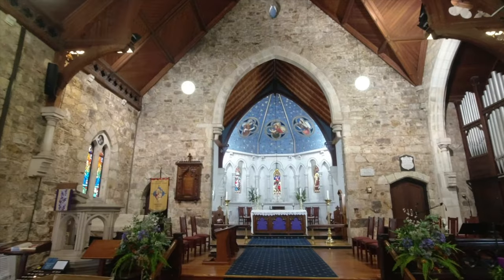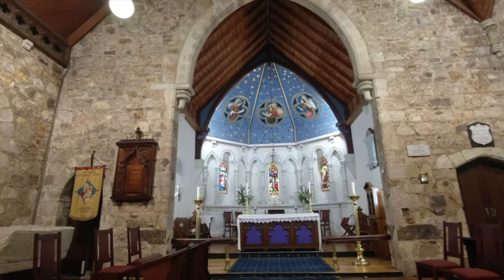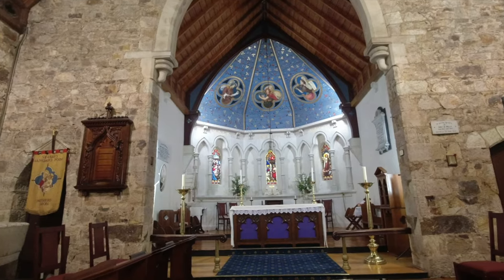Just walking up the center of the church now. I've noticed that all the stonework here is very rough. It's not dressed or plastered in any way. But right ahead of me in the chancel and in the apse, it's all beautifully plastered. It was described to me as coming from earth to heaven. Heavens. Kind of wish I was religious.